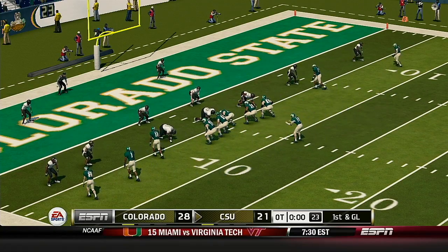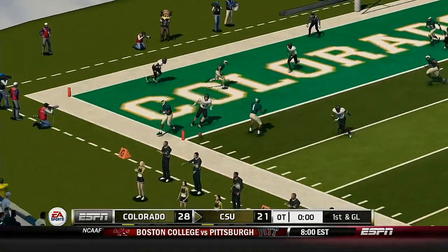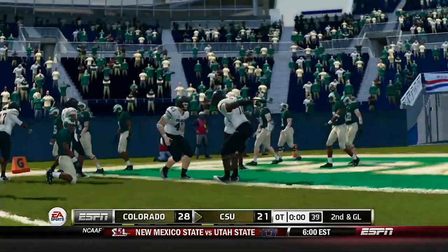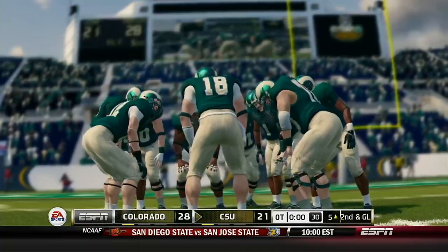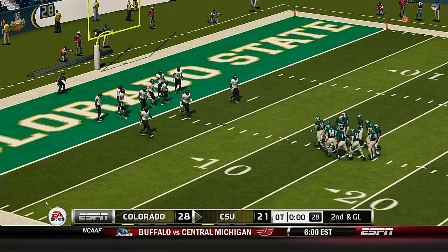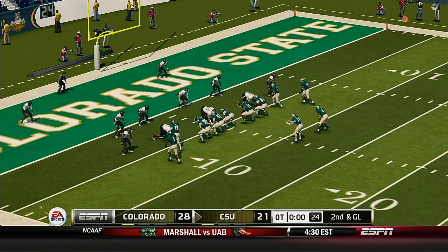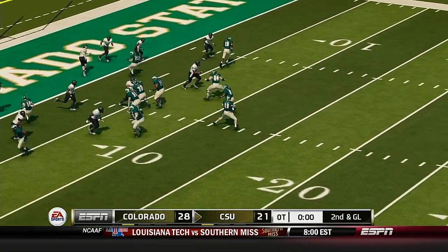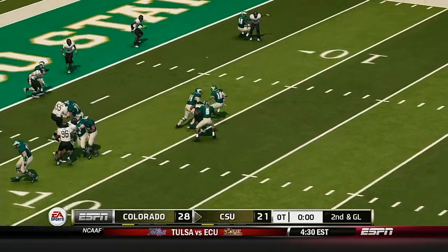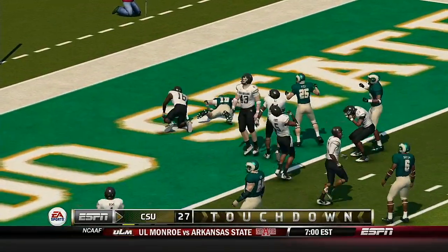Quarterback all by himself in the backfield with 5 wideouts. Throws out and through his hands. Johnson was the intended receiver on the play. That brings up second and goal. Now he's scrambling. And he's going to run this one in. Touchdown.